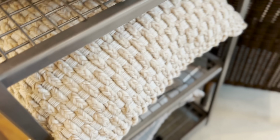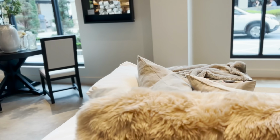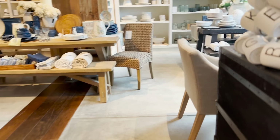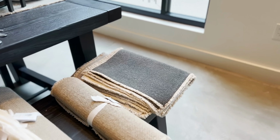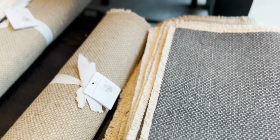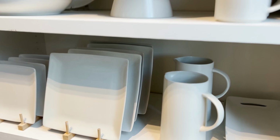This pillow had so much texture to it. I think those were actually outdoor pillows, and look at this big vase. Pottery Barn is killing it with their vases right now. They have so many beautiful options, and they've also got some incredible dinnerware and also all the little accessories, the placemats, the silverware, all this kind of stuff. These are just fun because you can really just give yourself a new look, and you don't have to go out and buy every single thing new.